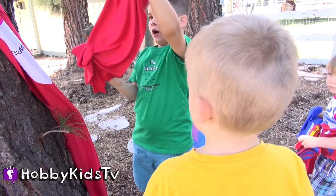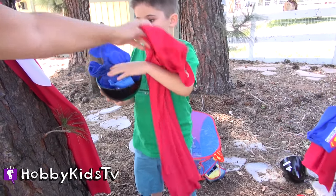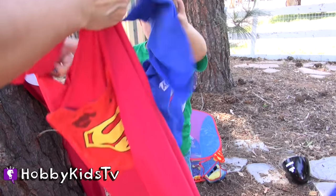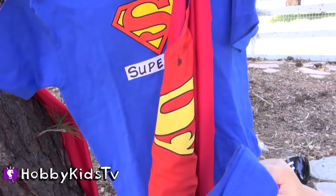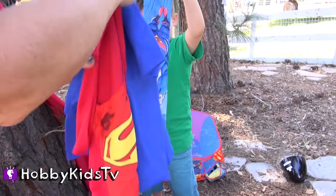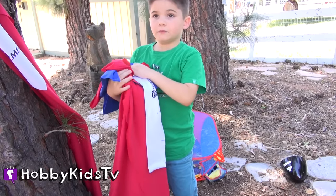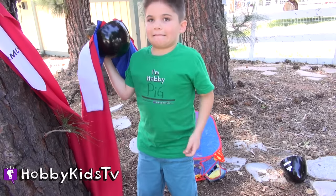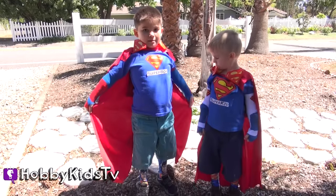Whoa. You got a cape too? Awesome! Hey, and you're Superboy, Hobby Pig. I think we have to get our outfits on to continue our adventure to find Superman. He's in trouble, guys. We have to go get him. Okay. Bam! Superboy and Super Kid.